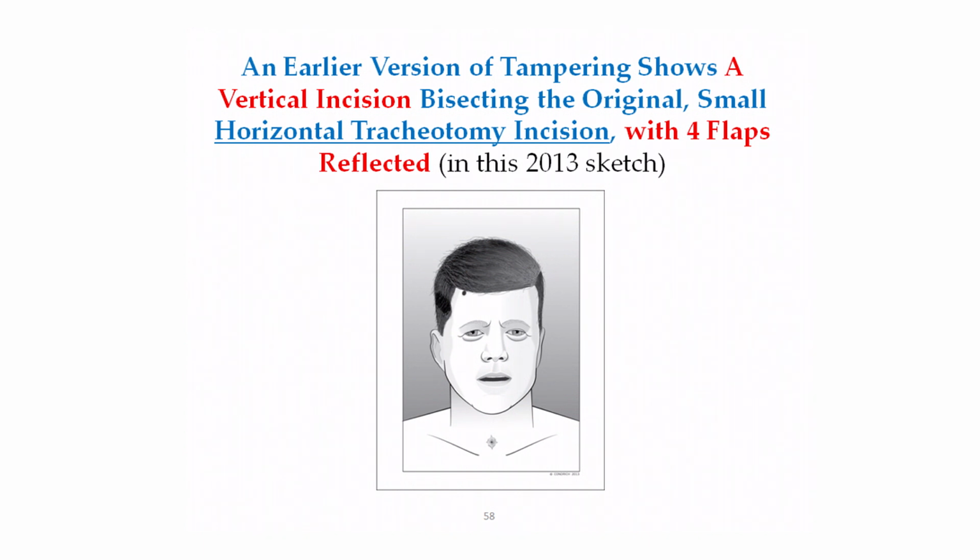Quentin Schwen described this eloquently to me during many interviews on the telephone. What is shown here by the artist is that he recalls a vertical incision bisecting the horizontal incision. So when the body left Parkland Hospital, President Kennedy only had a short horizontal incision, which had closed after the trach tube was removed. Quentin Schwen remembers seeing a transparency with a vertical incision at 90 degrees to the horizontal one, which bisected it, and he said the vertical incision was actually longer than the horizontal incision, and that the four edges of the skin flaps had been peeled back. Just like if you cut a cross shape into an orange, you could peel back the skin of the orange to try to see what was underneath. He vividly remembers this. So what I conclude we're looking at here is an interim stage of this tampering.